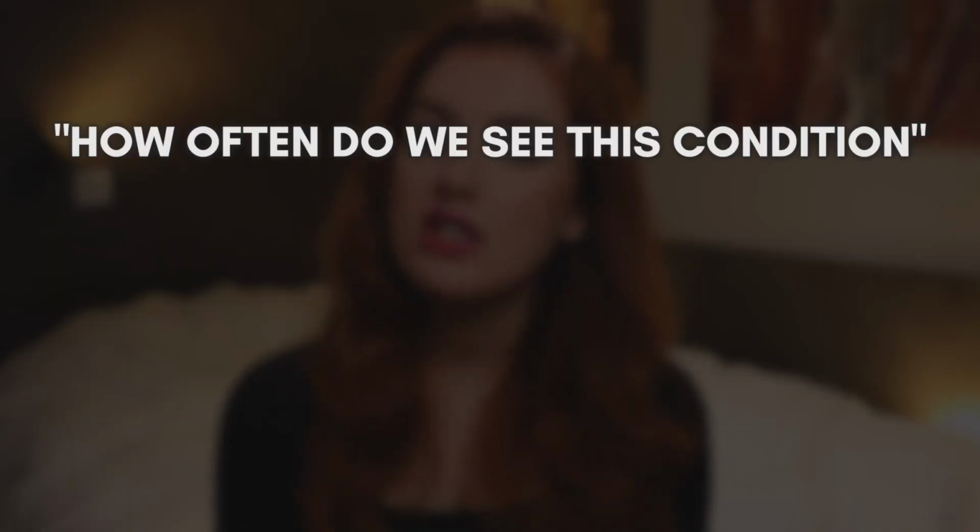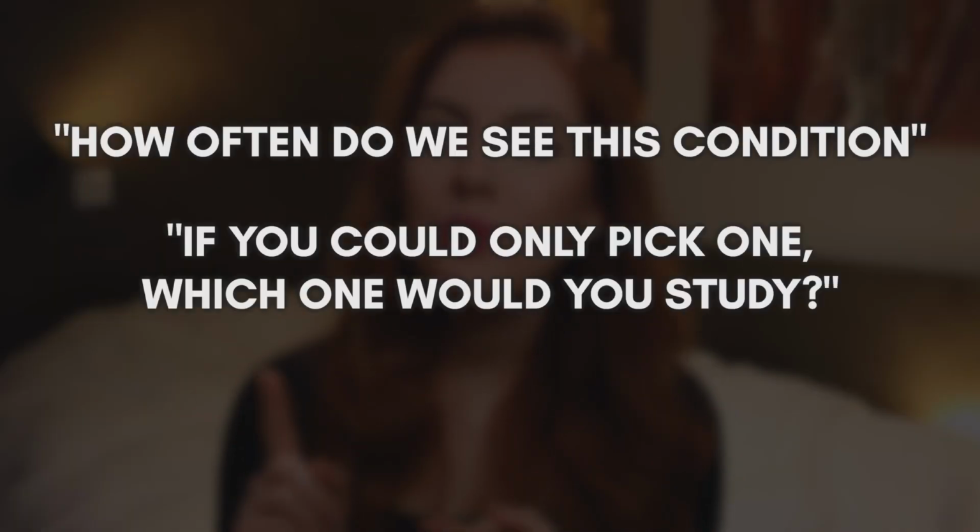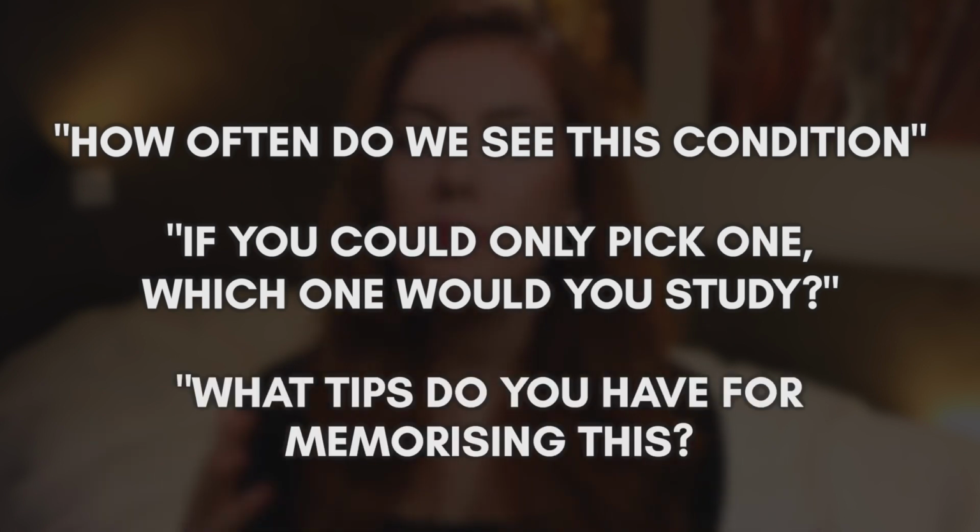You can also ask them how important things are. How often do we see this condition in patients? If they were to pick only one, which one would they study? What tips do they have for memorizing these things? If they've learned what they're explaining to you, they've struggled through understanding it too. So they already have tips that are there to give.